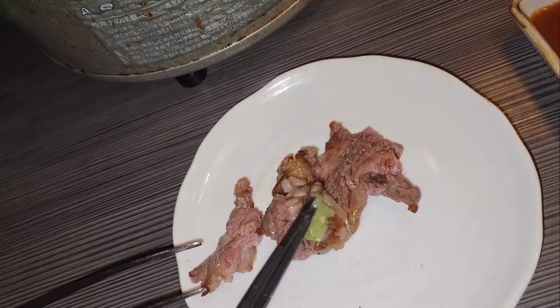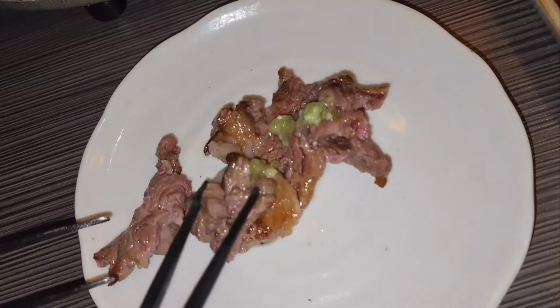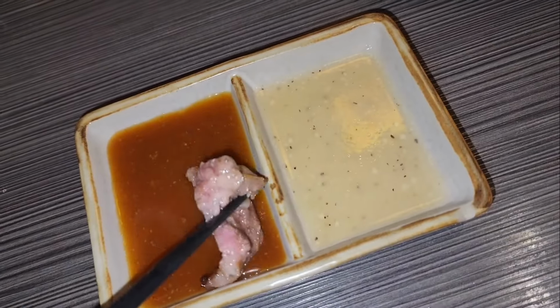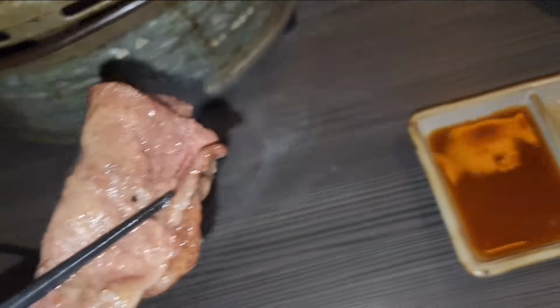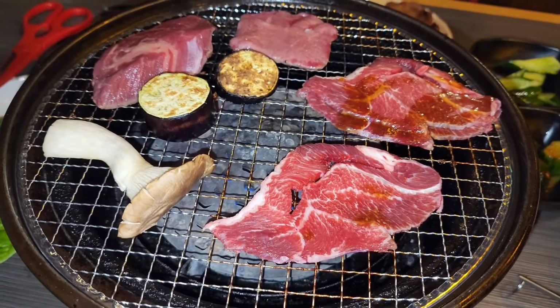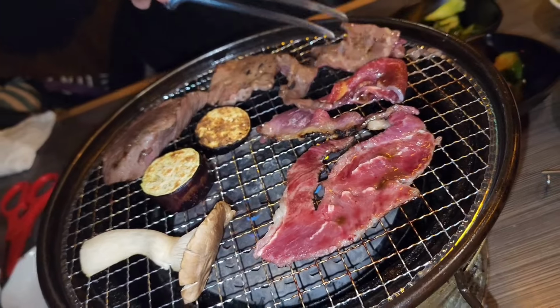You'll never see this type of wasabi without paying for it back in the States, because wasabi is extra expensive. So you put some of that with the meat and it just goes well. The dipping sauce is actually good too. This one's more like a sweet and tangy sauce. This one's my favorite. It's more like salt and garlic sesame sauce or oil. So that's really good for some of the bigger cut meats that don't have marinade in there. But yeah, check it out.